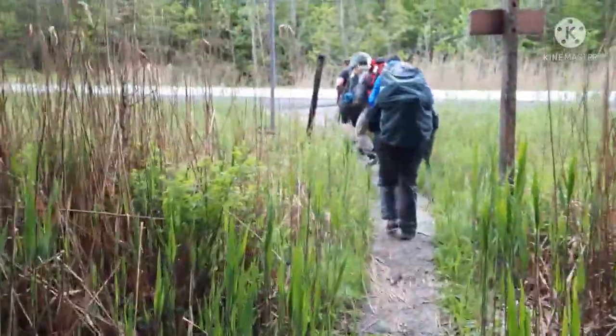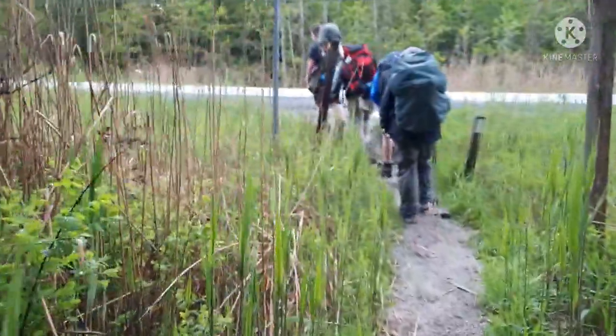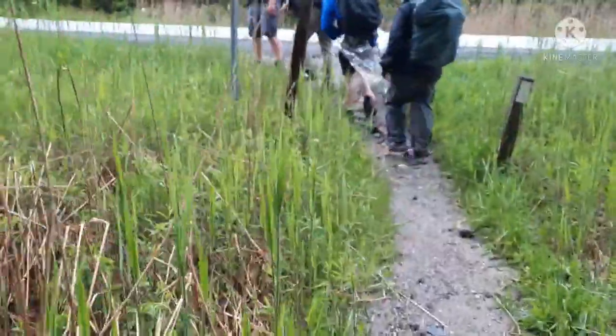We survived the road crossing on Route 4. We have completed our hike safely. This is probably the most dangerous part of the hike.